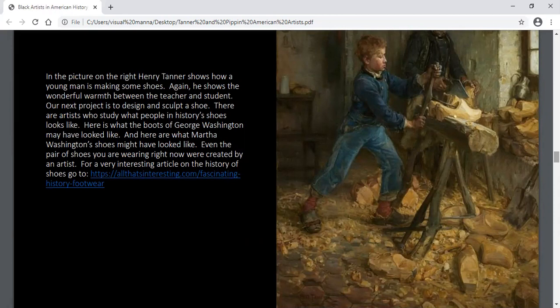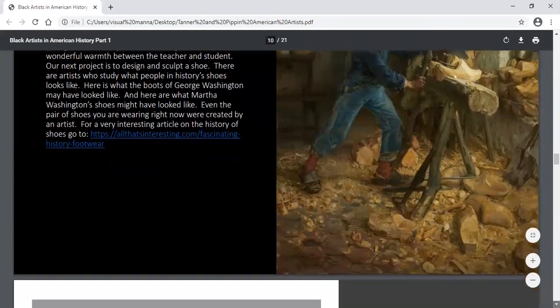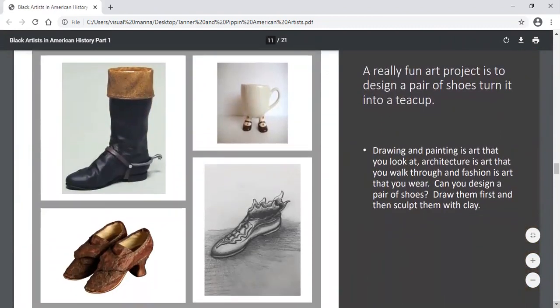Another fun project is that you can actually study what people's shoes look like in history. And I once bought a collection of, it's interesting, an artist took and made the shoes of these famous people in history. And you can also go to this website, and it'll talk about the history of shoes because, again, it's very interesting. And here's the pictures of what George Washington boots might have been like, maybe Martha Washington's shoes.